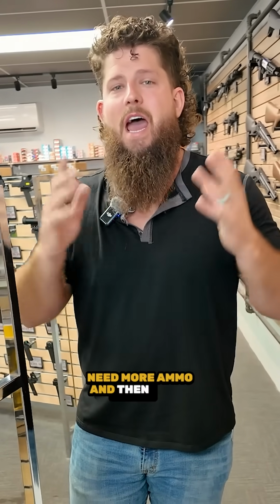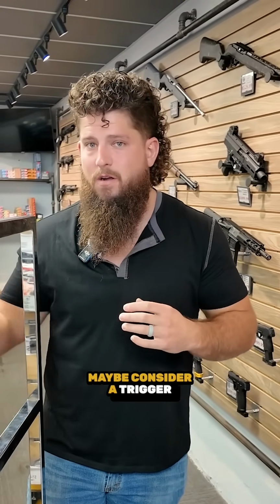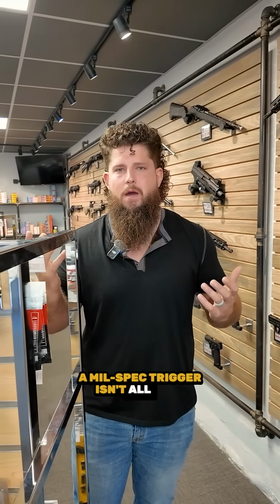And then as far as actually going to the range and getting better, you're gonna need more magazines, you're gonna need more ammo. And then after all of that is said and done, maybe consider a sling, maybe consider a case, maybe consider a trigger. A mil-spec trigger isn't all that bad to begin with. There are guys who can get really, really good with a mil-spec trigger.